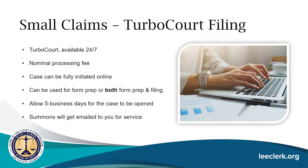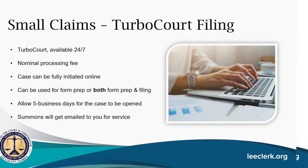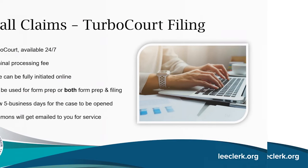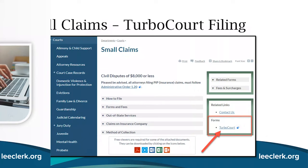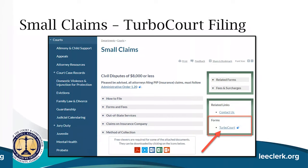So that kind of brings us to the end of how to file a small claims case in person and get that case started. Now we're going to go over how to do this online. So this is facilitated through what's called Turbo Court. Turbo Court is available 24 hours a day, 7 days a week. There is a nominal processing fee for utilizing their services. At this time, it is $10.40 in addition to the fees that we went over earlier.